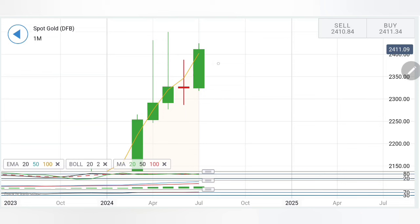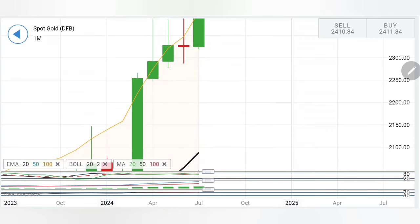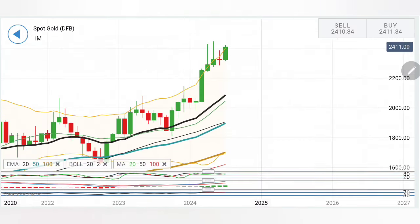But as long as it stays below this, the chances of a reversal will be very, very high, because the preceding candle is an indecision candle. It is also a possibility of a reversal, and the fall from the current levels is going to be extreme. Yes, if it drops from the current levels. Now why could this drop?